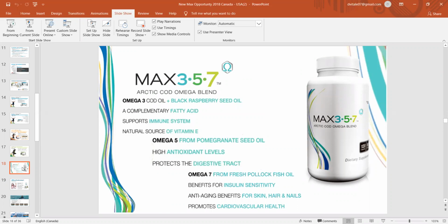But I want to just quickly share the Max 357, which is the Arctic Cod Omega blend, before we end, because I know it was, I think Doreen or Vivian shared a testimony a few weeks ago, which was amazing. And they said that it helped to improve their skin, hair, and nails. I think it was Vivian, actually, yeah. And so this is an anti-aging supplement, just like all of our supplements are in this category because of the ribosine and all of our other ingredients that help people live longer, live healthier, live better. And you can see the omega-3 comes from the cod oil and black raspberry seed oil. Omega-5 comes from the pomegranate seed oil, and then omega-7 from the fresh pollock fish oil. So there's a huge amount of benefits in this, as well as everything else we've talked about tonight.